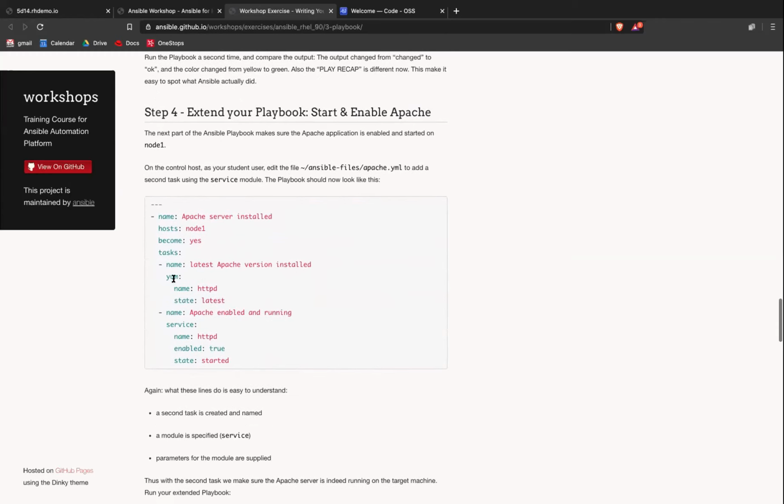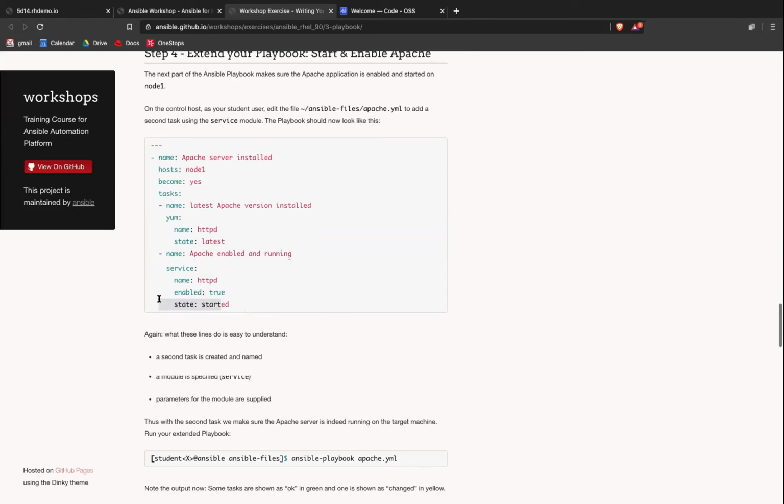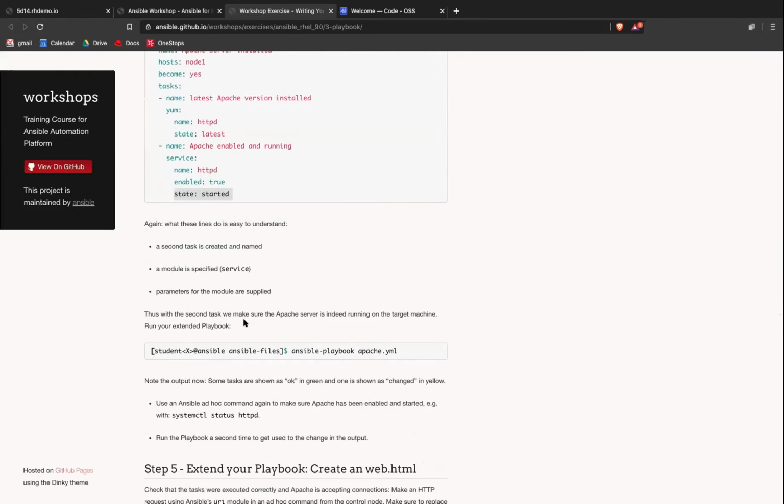It has you add extra tasks to that playbook. So again, this is the same playbook you had in the steps leading up to step four. And now you're going to actually enable and run the service. So using the service module, the name of the service, you want it to be enabled so it can start on reboots. And then you want the state of that service to be started. You can actually have it turned to stopped as well if you want to control what services come up on boot.